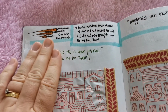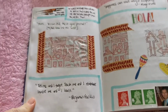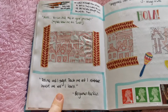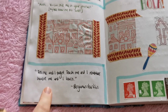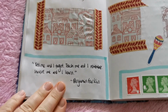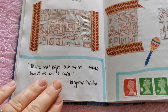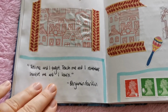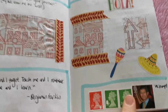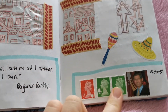We had some baby carrots from my mother-in-law from the garden, so I just did a little sketch of that. I think this quote is so true. Tell me and I forget, teach me and I remember, involve me and I learn. Obviously, as an event manager, we always try to do things that are more interactive and engaging rather than just a boring kind of lecture presentation. So it's certainly true. And these were some stamps. They don't even seem to have been stamped on a package that came to me, so I thought I'll stick them in here actually.